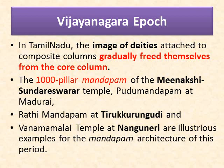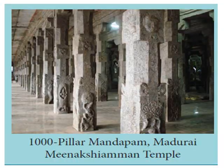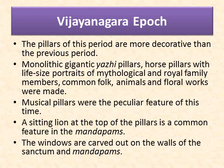So you can find the 1,000-pillar Mandabam of Meenakshi Amman temple, then Radhi Mandabam at Tirukurungudi, and Vanamamalai temple at Nanguneri as examples of Mandabam architecture. On the picture you can see the 1,000-pillar Mandabam of Madurai Meenakshi Amman temple. Dear children, the pillars of this period are more decorative than the previous period.